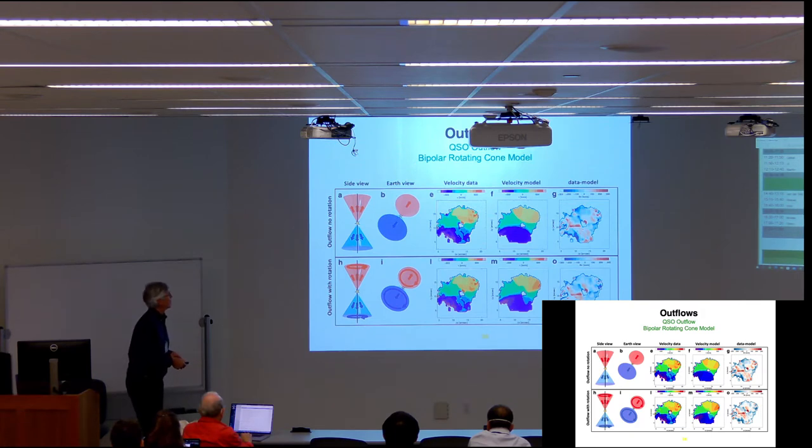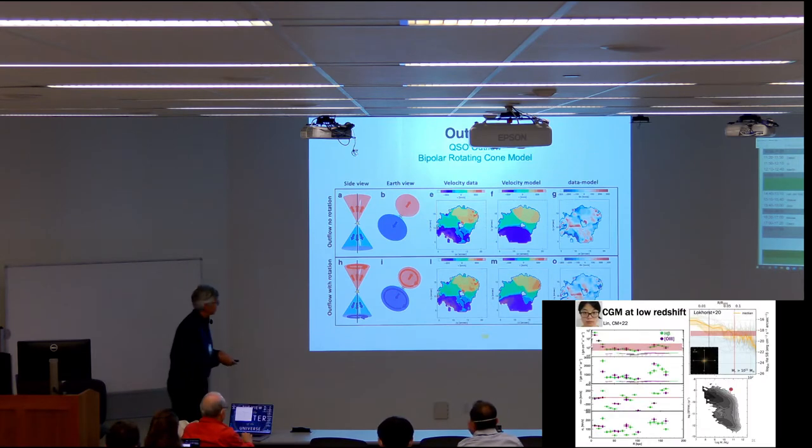A similar kind of measurement of an outflow, this is a quasar. It's a definite bipolar outflow. And you can measure the velocity, but you actually can show that there's probably significant rotation, which I think is quite interesting. And hopefully this will get published when the stuff I'm about to tell you about gets published.